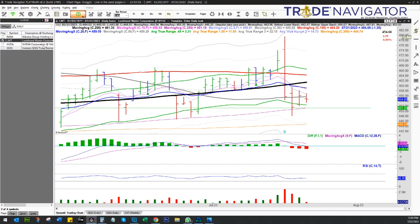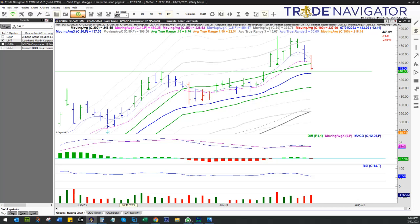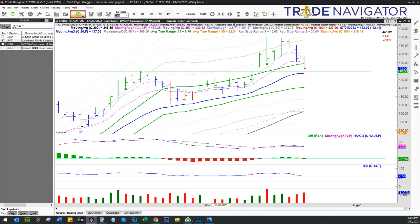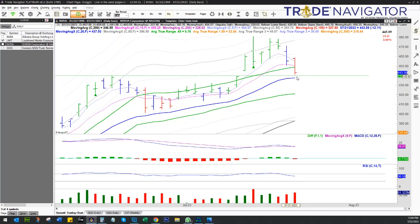NVIDIA. Well, of course, NVIDIA has been a high flyer, and we're getting to a key level here on NVIDIA. See this previous high here? This was resistance. And then over here, we broke through this resistance. Now, this old resistance level, about 440, is going to become support. And we've had 3 big down days on NVIDIA, and we're getting very close to it.